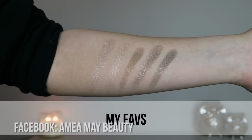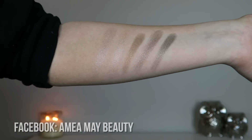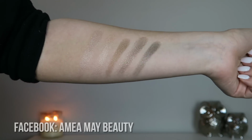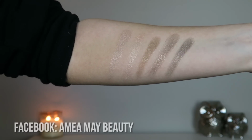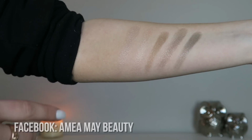So next up are my neutral shimmery colors. These are my absolute favorites out of all of my ColourPop collection. These colors I love to wear all over the eyelid, just as one color slightly blended out with whatever matte bronzer I'm wearing on that day, just because these look so gorgeous and natural on the skin.